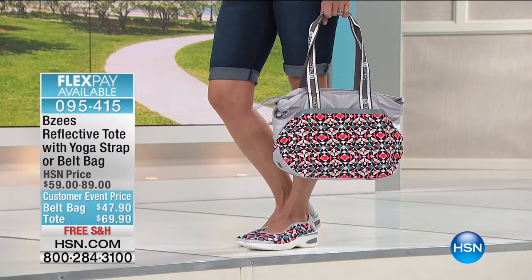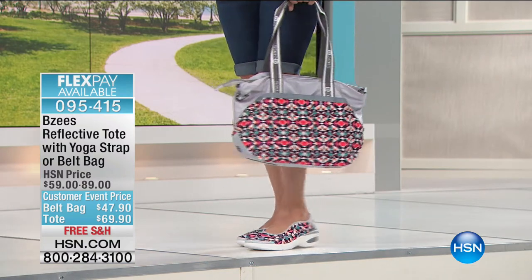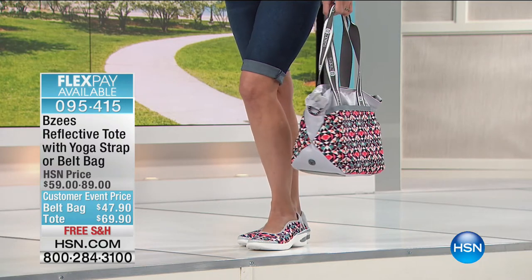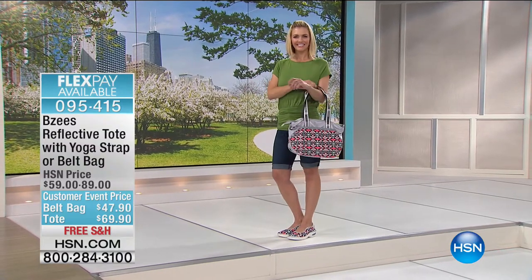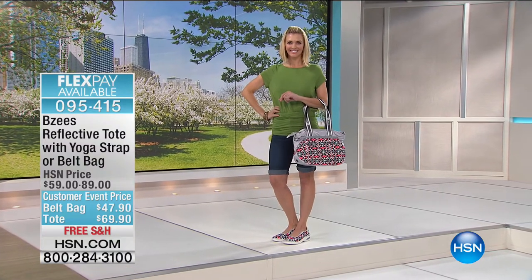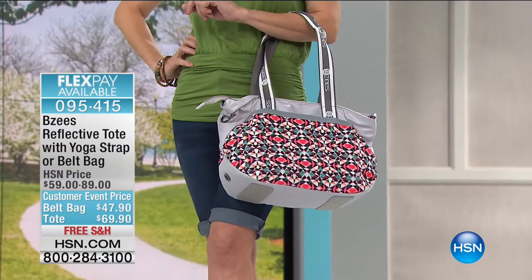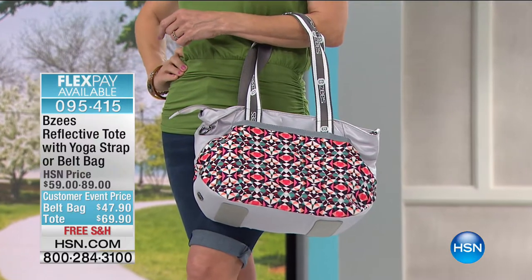The little yoga strap we're talking about, basically, if you do yoga and you roll up your mat, you can place it right on top of the bag, and there's a little buckle that comes out, and you just buckle it right on top, and it keeps it secure. You could use that for a blanket if you're traveling, getting on the plane, and trying to figure out how to roll up your blanket. Put it right on top, buckle it, and you've got your blanket there. Pretty brilliant. I love it even more.